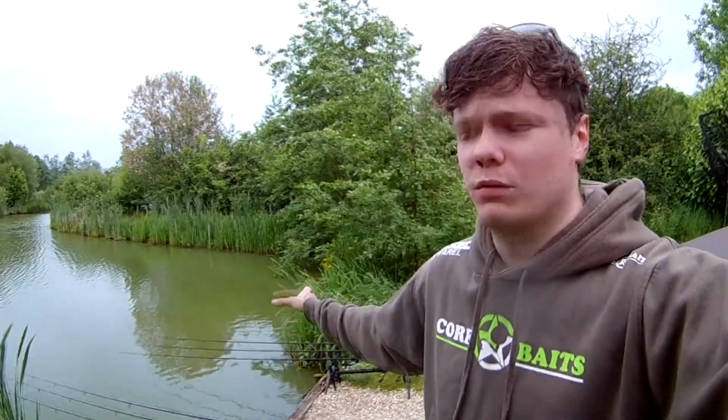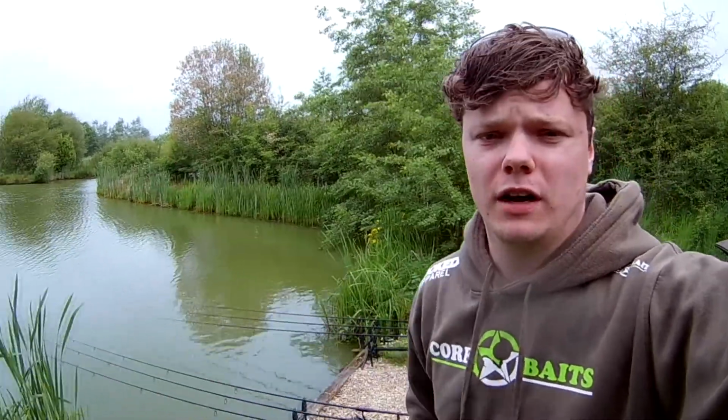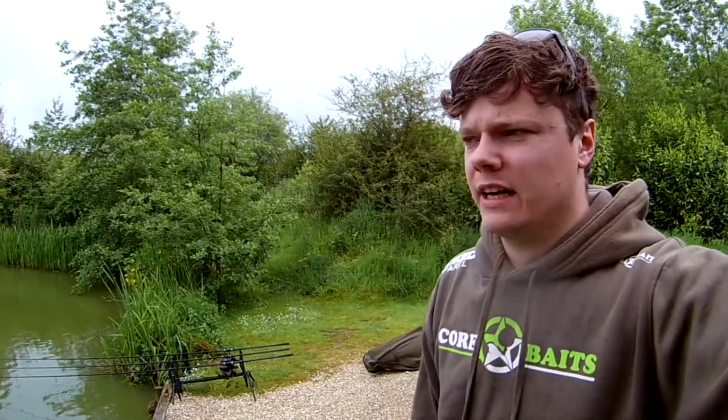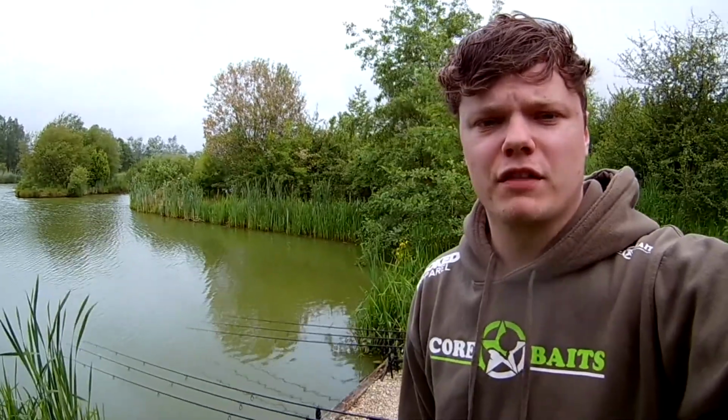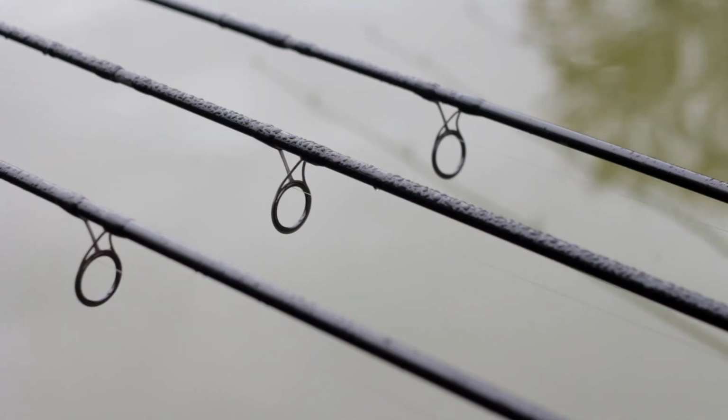Joe again, he's gone with the same. He's got one in the margin, one on the point and one on the upper point of the island to the left. It's forecast to carry on raining for the next few hours, but as soon as we have that break I think it'll be time to pack up. Only here for the day, so fingers crossed we'll get another chance of a fish.